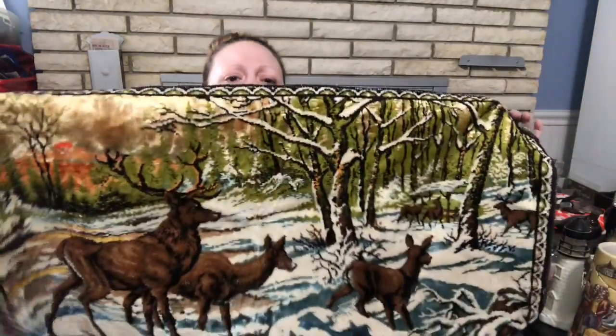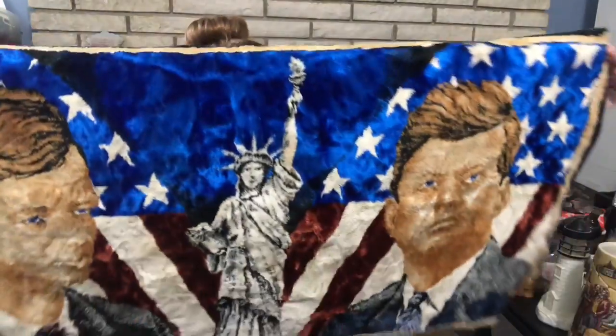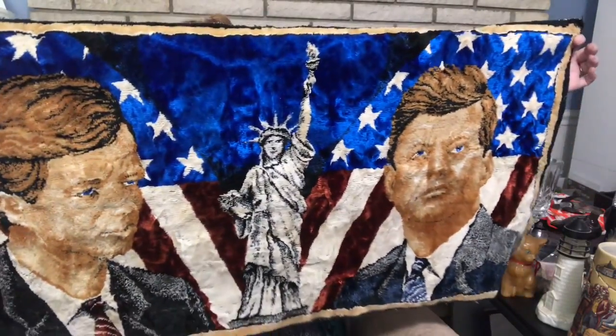And then they had a couple of tapestries that I thought could be interesting to somebody, but there's this one that's kind of like a wildlife scene that I thought might go for a little bit of money. It's nothing too special, but this one I thought was really cool. It is pretty presidential. Sorry. But yeah, I thought that one would go. That is JFK. I thought that was pretty awesome.